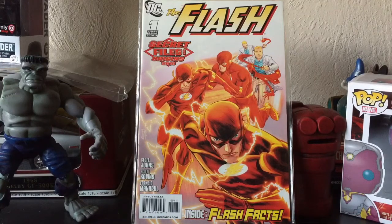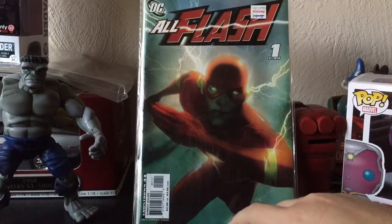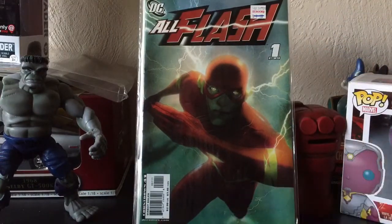So the first one is The Flash Secret Files and Origins #1, from the 2010 edition. That's the Geoff Johns stuff. Yeah, it's available. It's a pretty cool read. I flipped through it. There's some galleries and stuff in the back, a Rogues Gallery and everything. Same with this one, All Flash #1. That's available for trade. That's a one-shot from 2007.